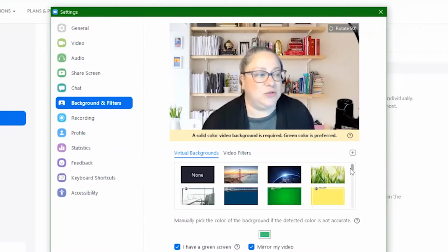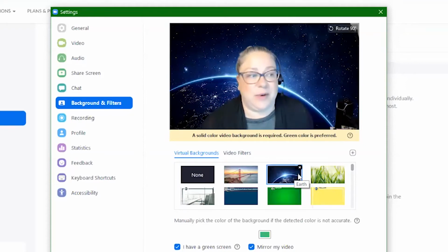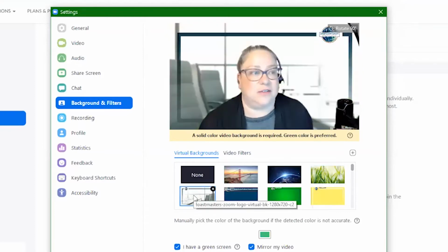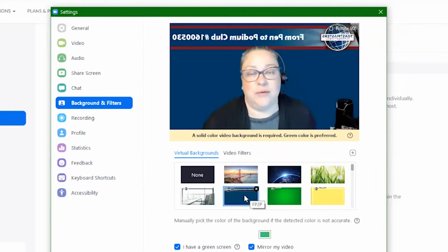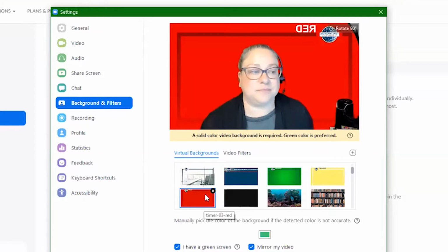You can choose one. The system comes with, I think this is the Golden Gate Bridge. It comes with outer space and then this green grass picture. Toastmasters has virtual backgrounds that you can download from the Toastmasters.org website. You can make a custom one for your club meetings. And another nice thing that Toastmasters International has are timer backgrounds. They've got green, yellow, and red.